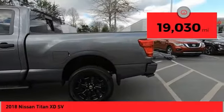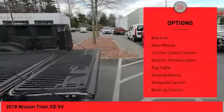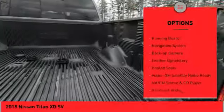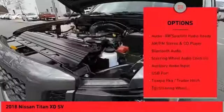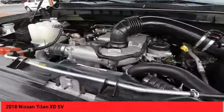This vehicle has less than 20,000 miles. Here are some of this vehicle's great options: bed liner, alloy wheels, traction control system, daytime running lights, fog lights, running boards, navigation system, backup camera, leather upholstery, heated seats. Come take a test drive today.